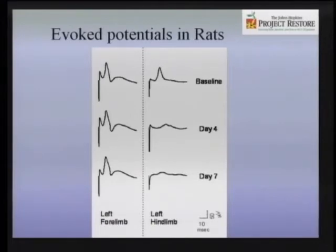Now, I won't go into this, except to say that I don't know who of you has ever had an evoked potential, whether it's a motor evoked potential, a somatosensory evoked potential, or a visual evoked potential.